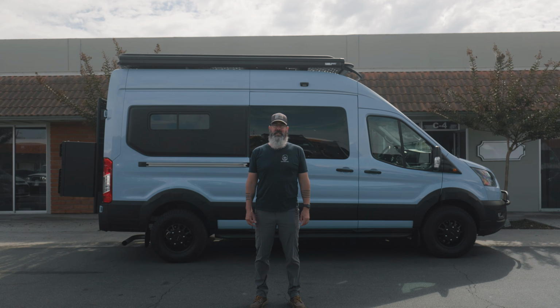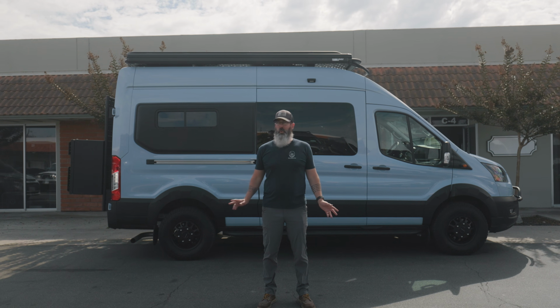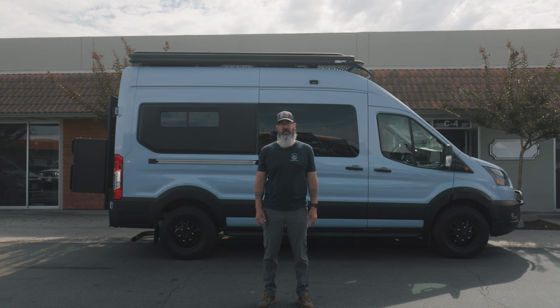We're here at our shop in Costa Mesa, California. Behind me is a 2023 Mist Blue Transit Trail. One-off color, made in 2023. It looks fantastic. We turned it into a killer adventure van. Let's take a look at it.